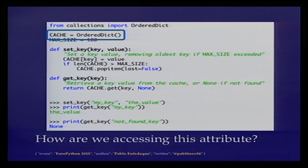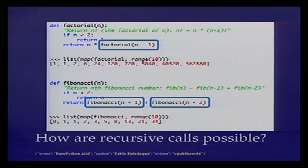For the ones in Python, maybe it's normal. Yeah, I do it every day and there is no problem. But there is something there that lets you access that name. Did you ever try to think about it? What about this? How is it possible that the function calls itself? How do you know what you are going to have when you are being created? I'm a function and I'm created and I want to call myself. There is a magic there.